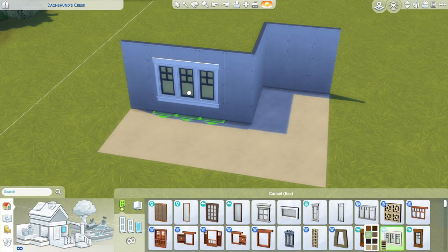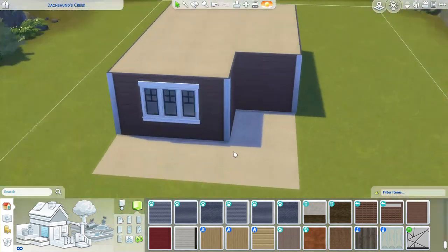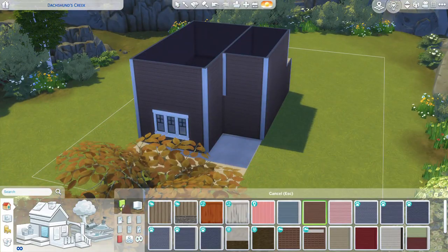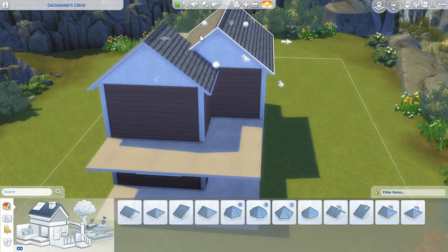I hope you decide to stick around for the entirety of the video, because today we are building what I think I'm going to call a cozy fall home. So if you can't tell, we are building in Brindleton Bay today. We are building on the 30 by 20 lot Dachsund Creek. It is off in the upper right hand corner of the Brindleton Bay map.